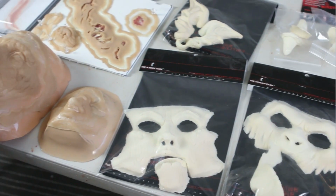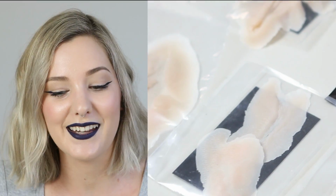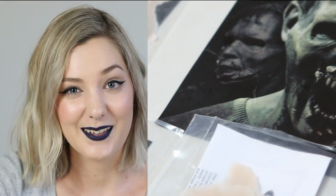So it's going to be way more comfortable to wear this for an entire night out, something that will move with your face and look quite realistic, rather than doing something like a latex and toilet paper build, which is what I started out with, which were often quite uncomfortable to wear and to remove.